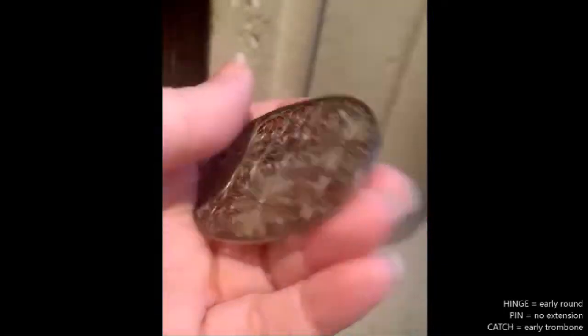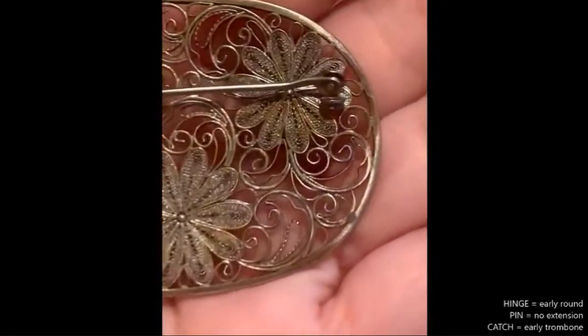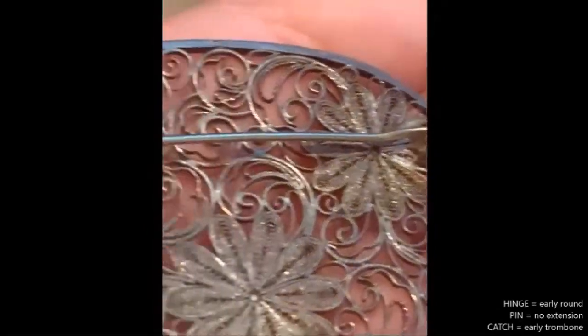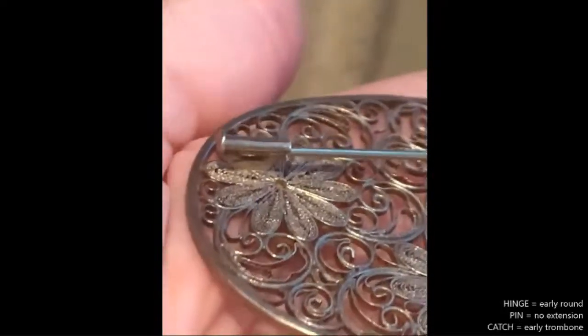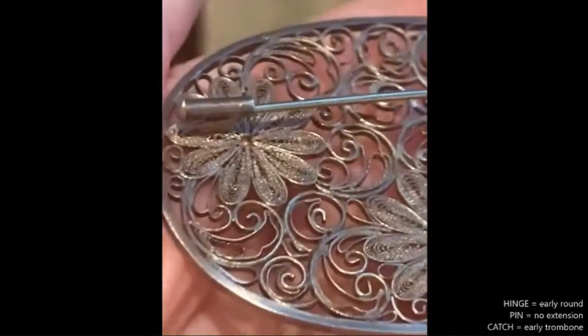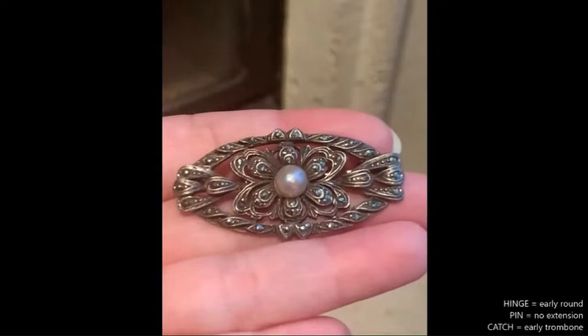Here we have what I like to call spun silver, again with an early round hinge and an early trombone. Note how it's only anchored on one side. So this was the beginning of people making their own prefabricated pieces and trying to get them to work. This one actually I've got from Denim to Diamonds. It was the first piece I ever purchased from her.